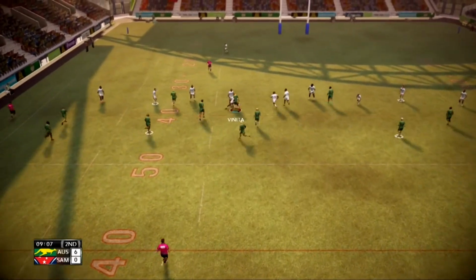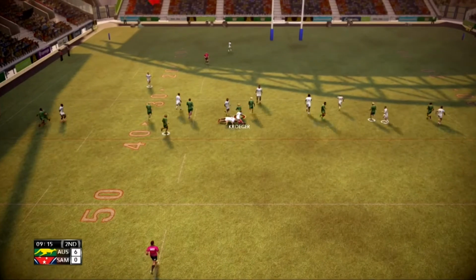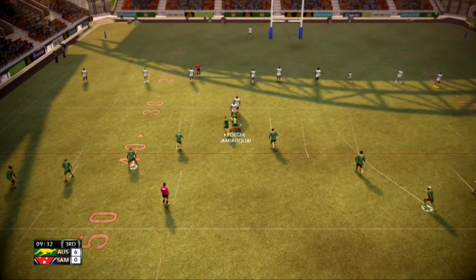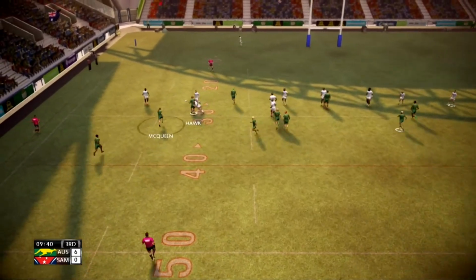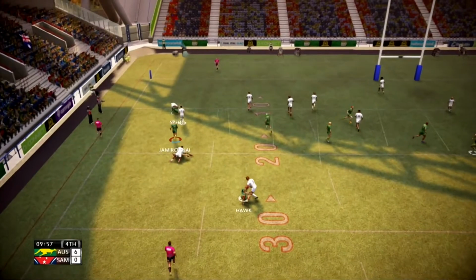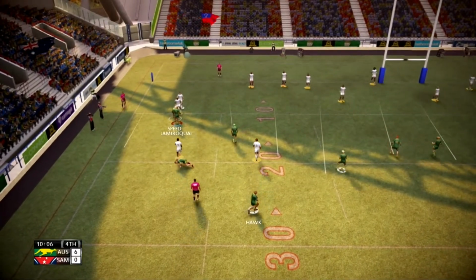Vito. Slips a pass away. Nice. Three. Low tackle. Back with me. Hawks. Who can stop him? He's in the clear. Shows us his pace now. Out of the 10.